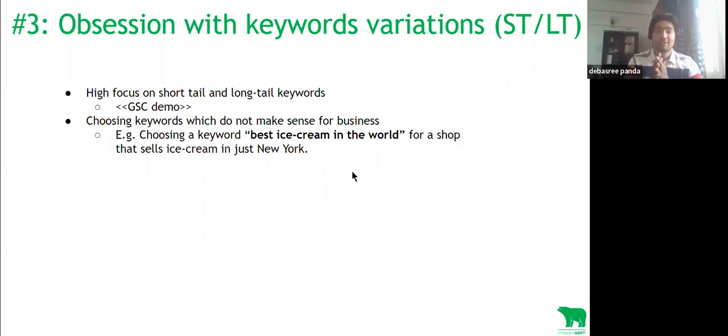The second one is choosing keywords which don't make sense for your business, although they are very close to you, which might appear close to your business, but may not be relevant for drawing business. For example, you are selling ice cream in New York. You do not have an online presence, but you just want to promote your business online. Whosoever comes to New York, you want them to try ice cream in your shop.